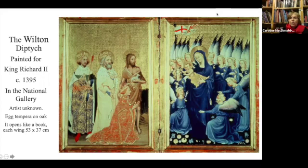can see. So when you look at that and you see the Virgin Mary and these marvelous angels, there are 11 angels here, and the figure of her baby, you can see that everything has been chosen enormously carefully. And this tells us that Richard II himself would have been very, very involved with every detail on this diptych. And there would have been a contract.